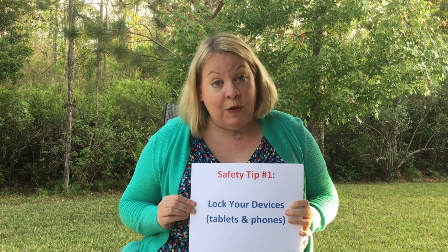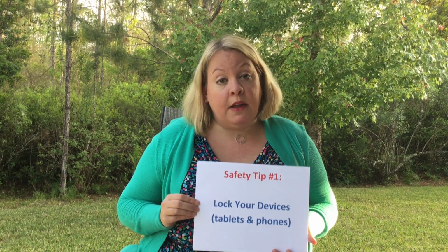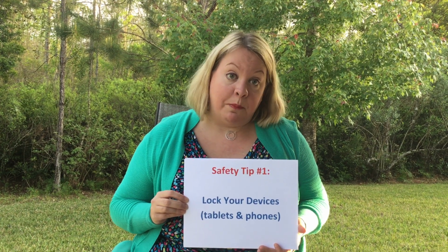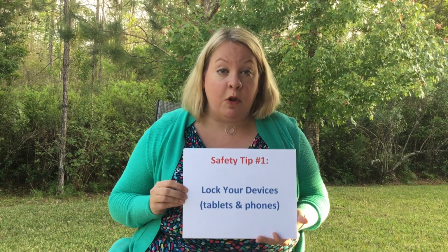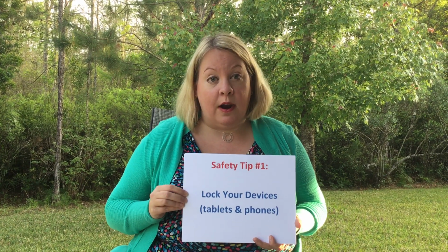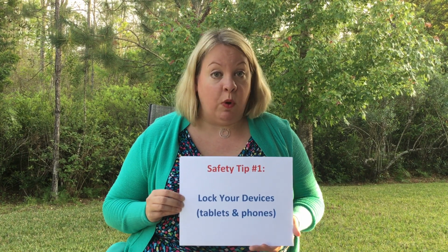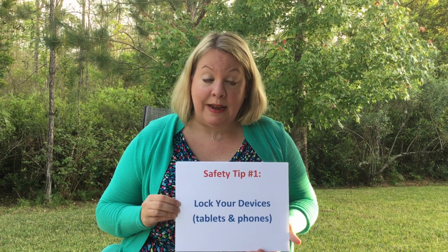Also, if you've ever lost a phone or a tablet before, I know there's probably many of us out there who have, by locking your device, you're not immediately allowing somebody else to access all of your personal and private information. So it's a really simple and easy thing to do. I really recommend it because, again, we keep so much of our personal life on our devices, and we're not going to choose to share that with everyone. So this is one way to make sure that your personal information stays safeguarded, which leads me into my next tip. So, safety tip number 2, think before you act.